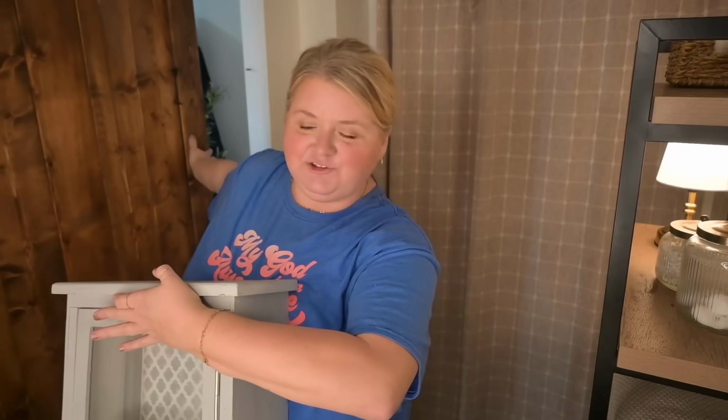So that's what I'm thinking. Trim all the way around the top and then trim out all of this, paint that accessible beige, bring the beadboard over here and back here. And then also I picked up this little cabinet. Hold on, I'll show you. My bedroom is a disaster right now.